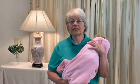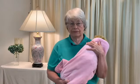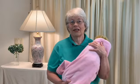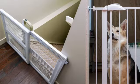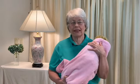If you are going to let them in the baby's room, then they need to learn to come in and sit or lie down and remain calm while you're in there. And remember, don't leave the diaper pail open, because that's a real invitation. Here is a picture of a lab puppy and other dogs sitting outside the door of the baby's nursery. You can teach your dog to stay out. They can be very happy out there, and your dog will not have to be in the nursery.